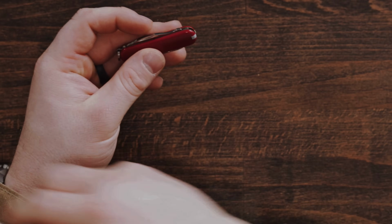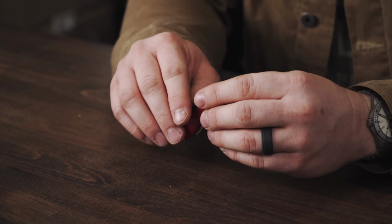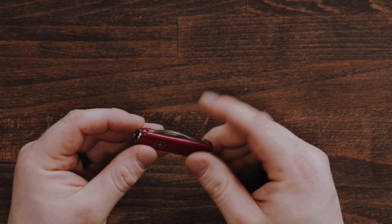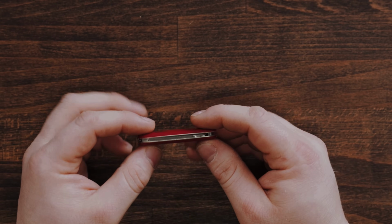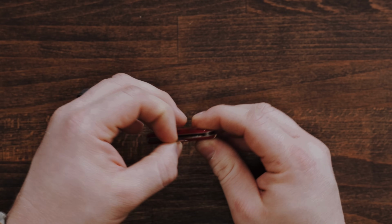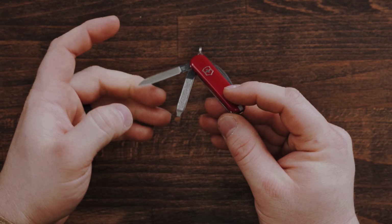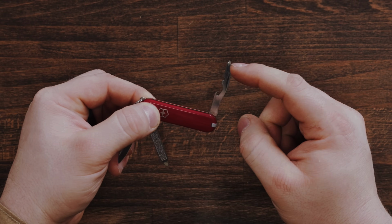We spent way too long building or shooting this 3 weeks ago. I do remember that. So once we get it out of the box, I can immediately see that it's got some mini champ elements, but it's very thin. So it's the same size as a classic SD, width wise. And this side you've got a knife and a flathead and a file. And then this side you've got a Phillips.